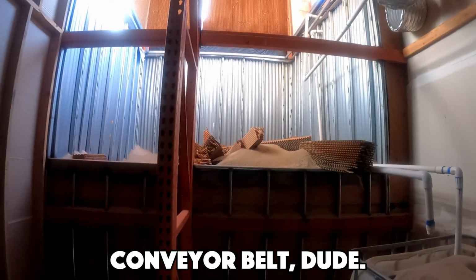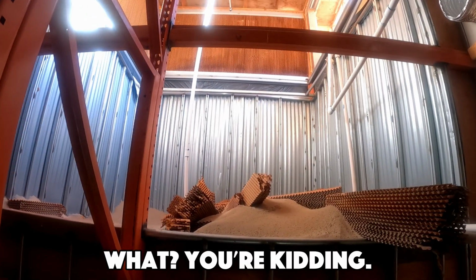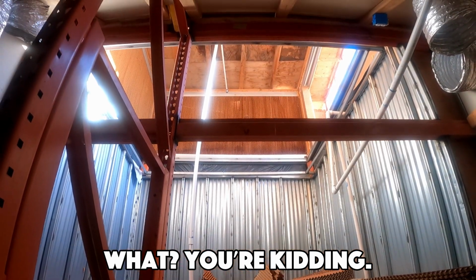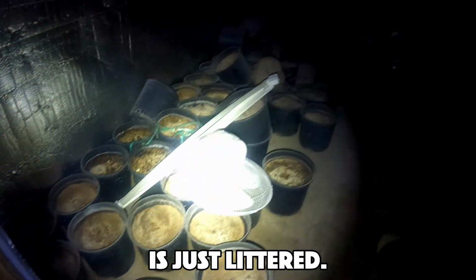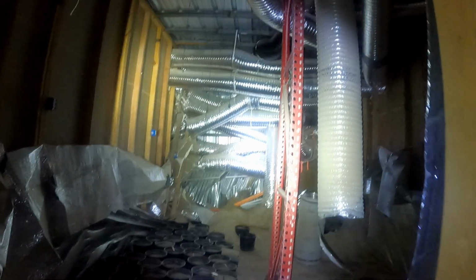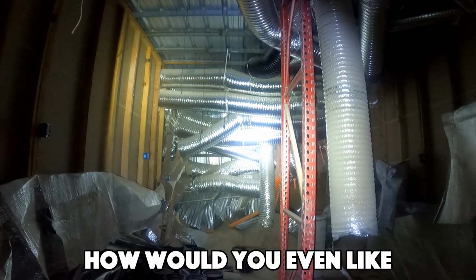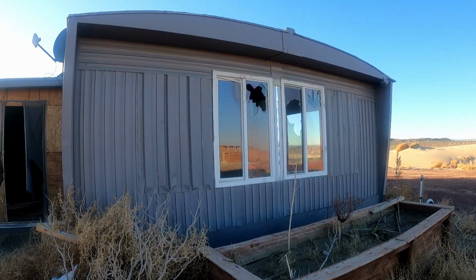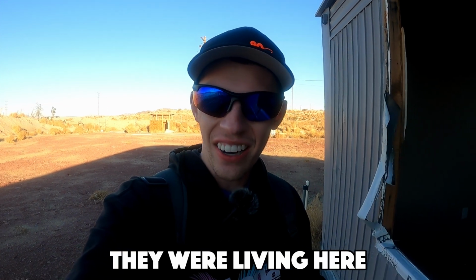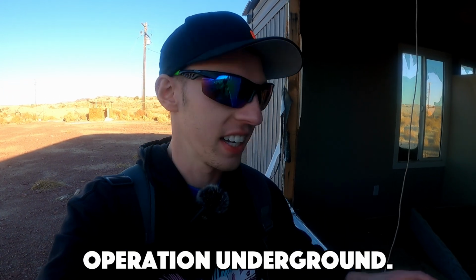They had a full-on blown conveyor belt, dude. What? You're kidding. Oh my God, every room is just littered. Oh my God. How would you even configure all of those? This is unreal, man. There's literally beds in this mobile trailer home right next door. They were living here and doing their entire operation underground.